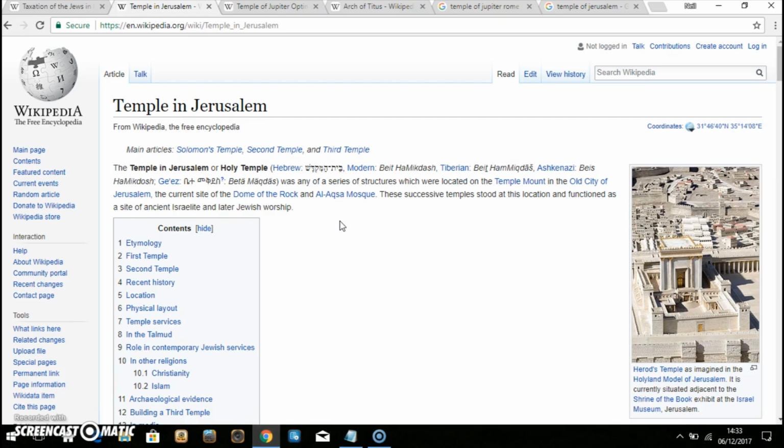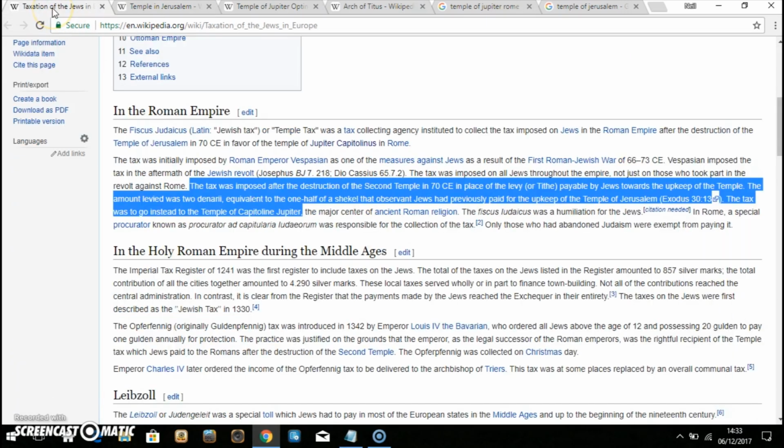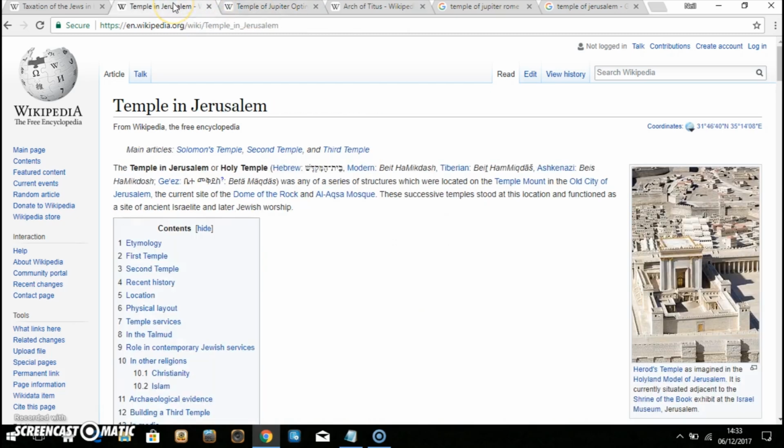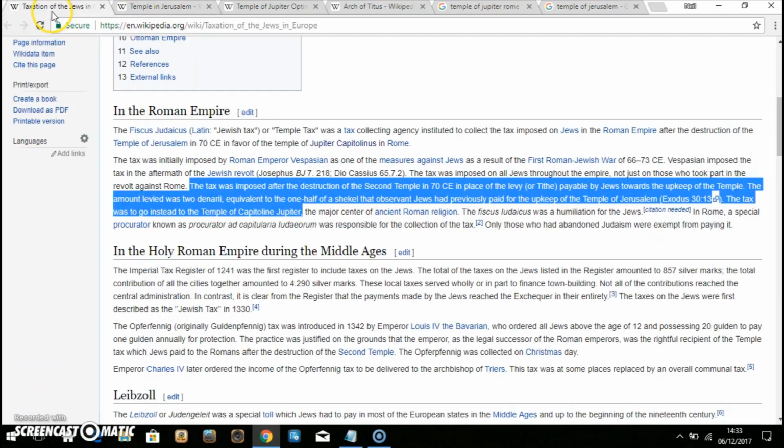the tax that was paid to these temples. You see that the Jews were forced to pay a tax to the Temple of Jupiter after the fall of the second temple of Jerusalem. So if we read this little bit, the tax was imposed after the destruction of the second temple in 70 CE, in place of the levy or tithe payable by Jews towards the upkeep of the temple. The amount levied was 2 denarii, equivalent to 1/2 of a shekel that observant Jews had previously paid for the upkeep of the Temple of Jerusalem.